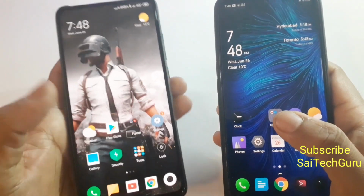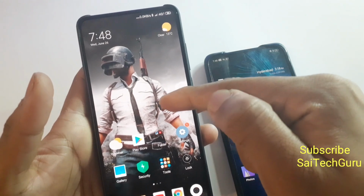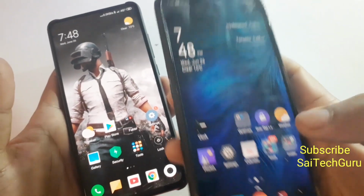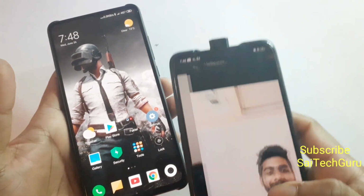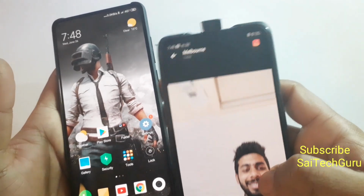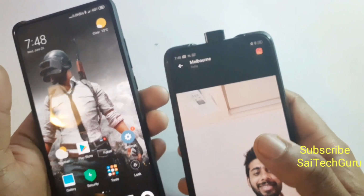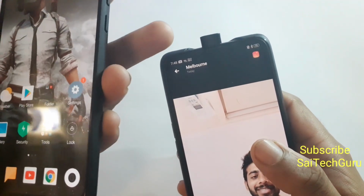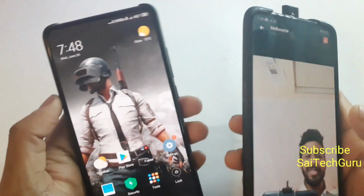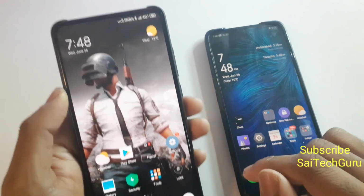That's it, guys. This is a quick review. Overall, the front cam clarity on the Redmi K20 Pro is very good compared with the Realme X. And on the Realme X, your front cam is still open when you're watching the images. This is not that good, it's not safe while you're viewing the images. This feature might be updated in upcoming software. But in the Redmi K20 Pro, the overall front cam quality is very good. There's no problem with the front cam.